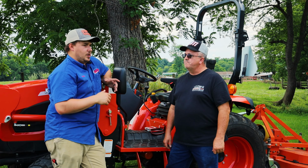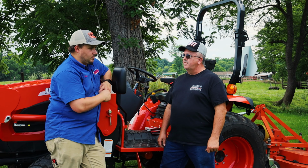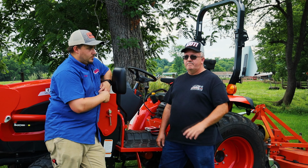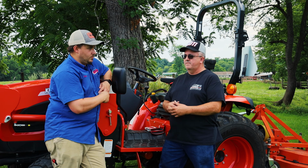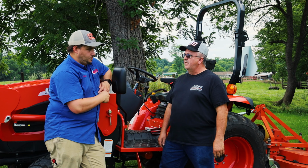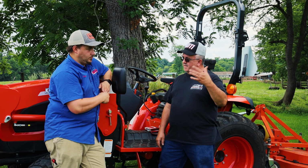Right. So jumping on the tractor day one, how easy was it to pick up learning how to drive these hydrostatic Kiotis? Just like riding a bike. Twenty minutes, getting familiar with the features on it. Just drive around the driveway, and then I was out in the farm going with it.